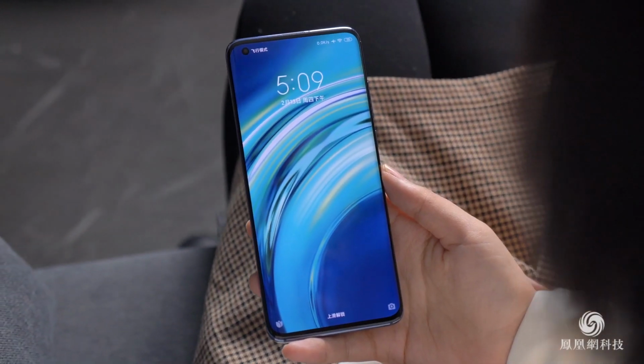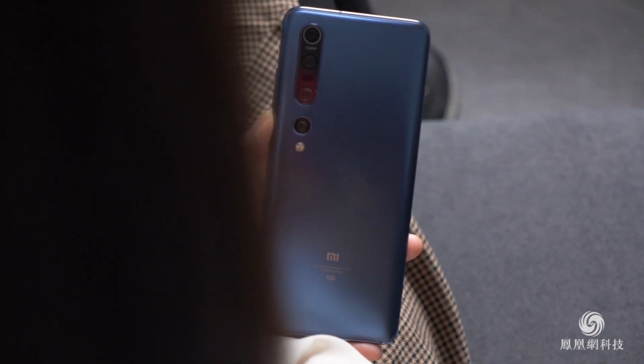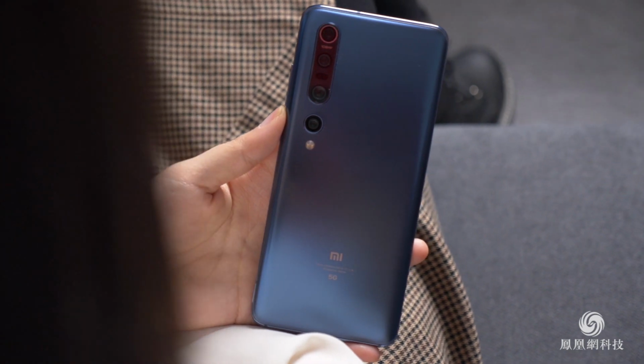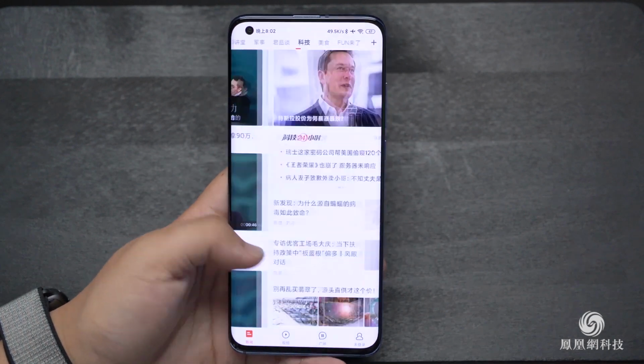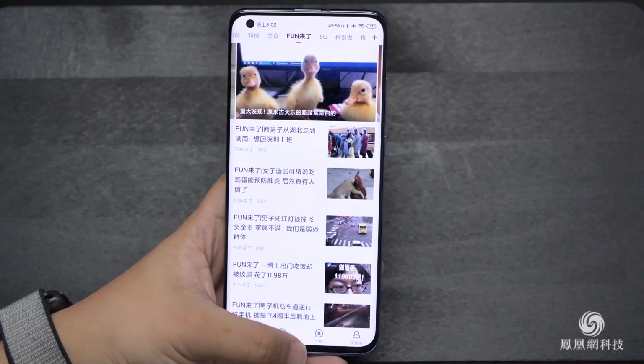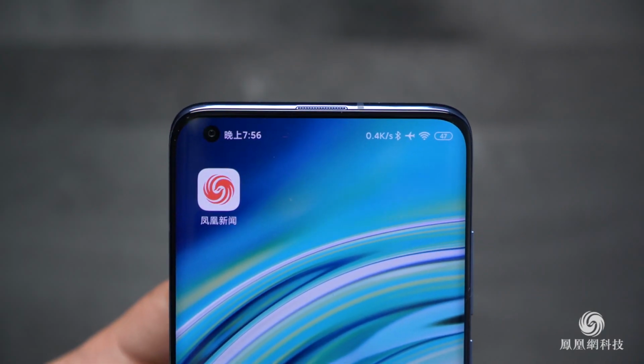As you probably noticed, Mi 10 Pro has Wi-Fi 6. It's insanely fast. It's capable of achieving a top speed of 9.6 Gbps, but to do that, you need a Wi-Fi 6 router first.